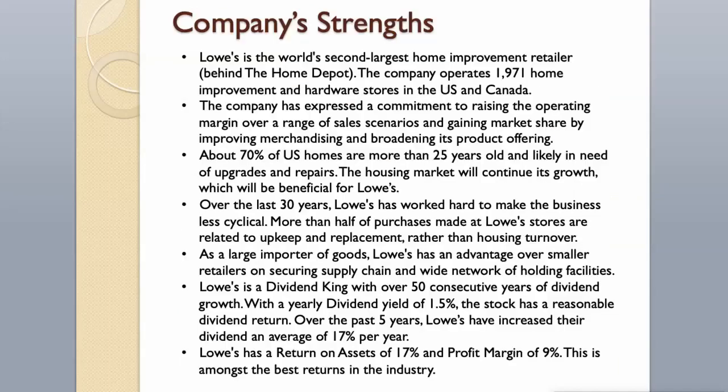Company's strengths. Lowe's is the world's second largest home improvement retailer, behind Home Depot. The company operates 1,971 home improvement and hardware stores in the US and Canada. The company has expressed a commitment to raising the operating margin over a range of sales scenarios and gaining market share by improving merchandising and broadening its product offering.